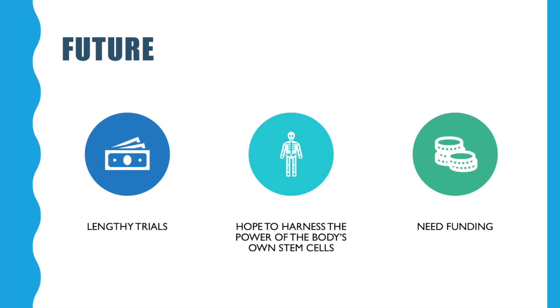Typical stem cell research studies that begin from scratch are very lengthy and expensive. This method is beneficial financially because the approach used in the study harnesses the power of the body's own stem cells. Also, the drugs used are already existing for other purposes. This confirms the safety of the treatment. All that's left is to start human trials, however, funding is needed to do so.